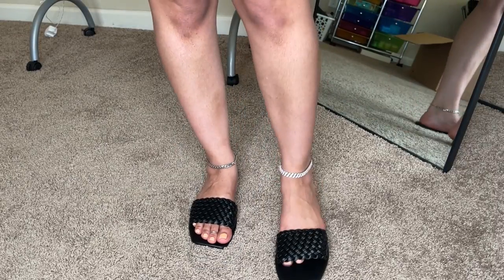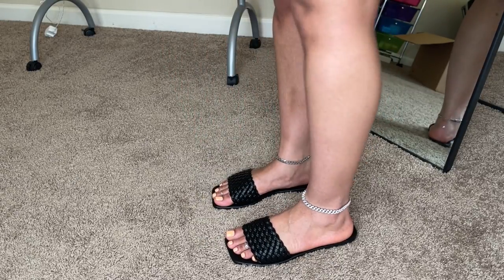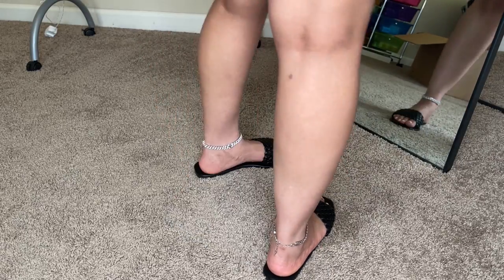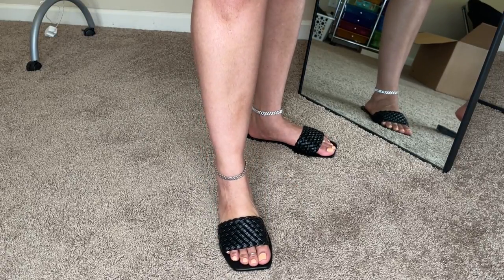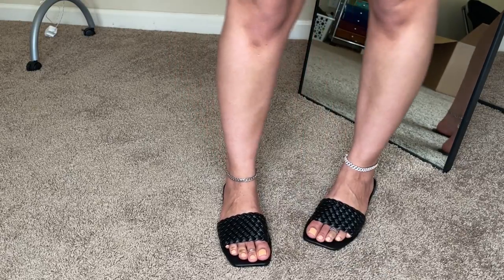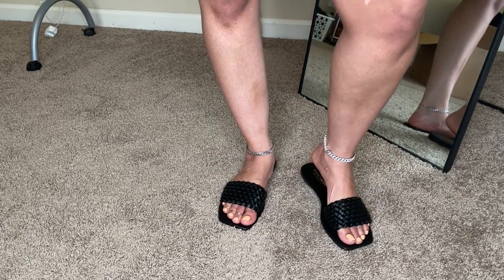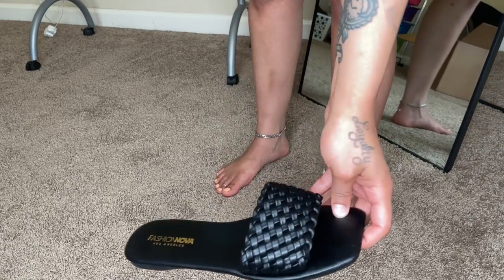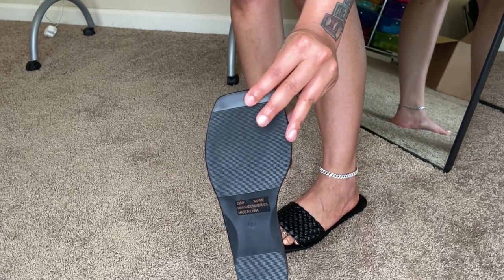Okay, so the next item are these Oh Yes She Did braided slides in the color black. I got these in a size 8.5. These fit perfectly. I love them. I love how it looks braided.